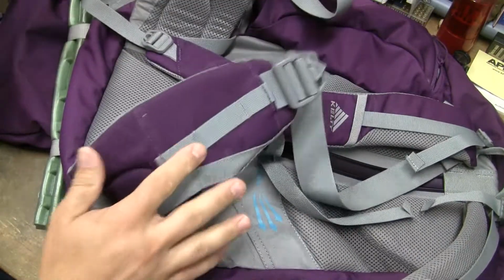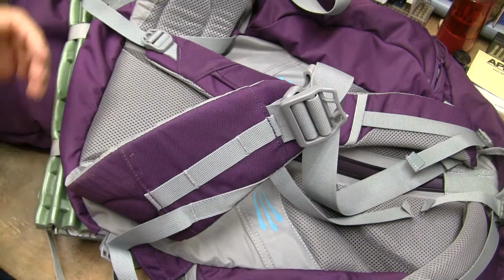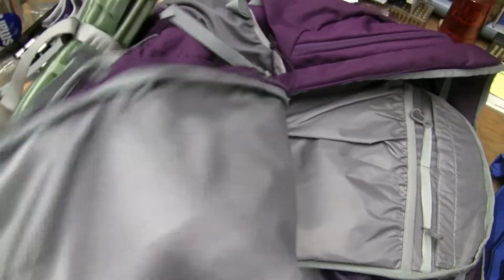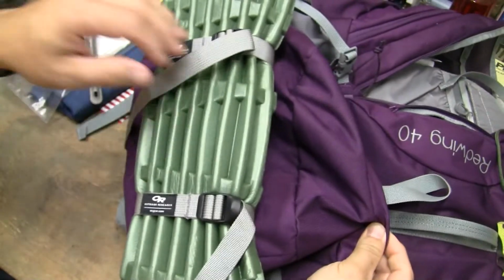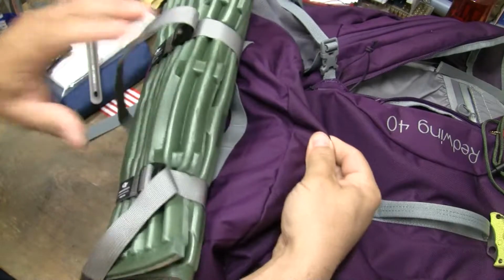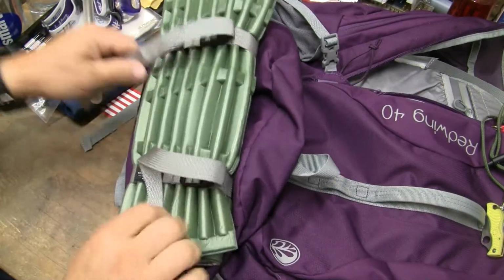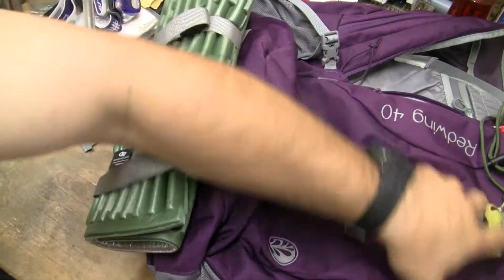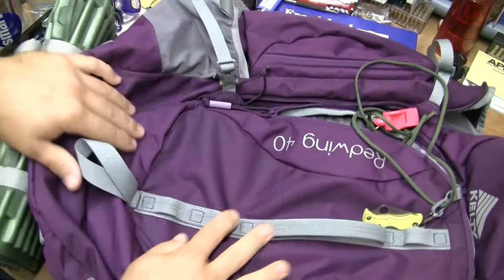But at 2 pounds 14 ounces, which is a little under 3 pounds, that's pretty much what you would expect. Very durable fabric, very bomb-proof design. Another great option on this pack, of course, is the ability to strap things to the bottom, and she's got her sit pad right here with her Outdoor Research 24-inch straps on it. But this is the Kelty Redwing 40 again.